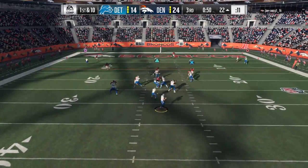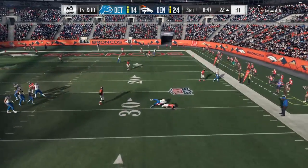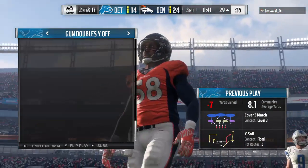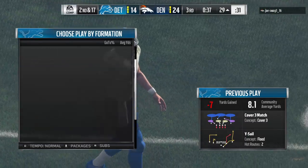A shotgun snap for Stafford. Eluding the pressure right. And no escaping this time as he'll go down. They got him for a sack. Von Miller in there to pick up his second sack now of the afternoon.